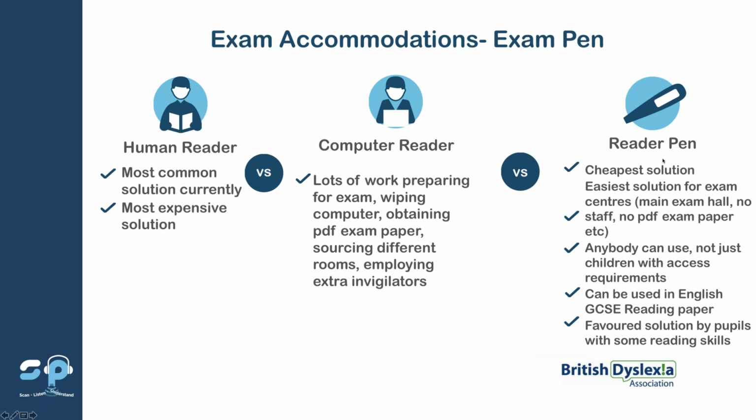There's no staff, no PDF exam paper, etc. Anybody can use the pens, not just children with access arrangements, and it can be used in that English GCSE reading paper, as I mentioned earlier. I always recommend people use all these things in their everyday life. On your computer, use text-to-speech. Always use your teacher as much as possible in class. But if you're working independently and reading paper-based materials, the reader pen is a fantastic solution, and particularly in exams, it can be very helpful.